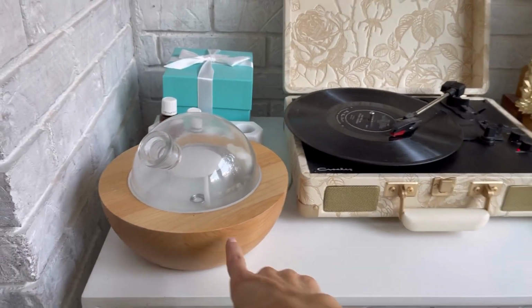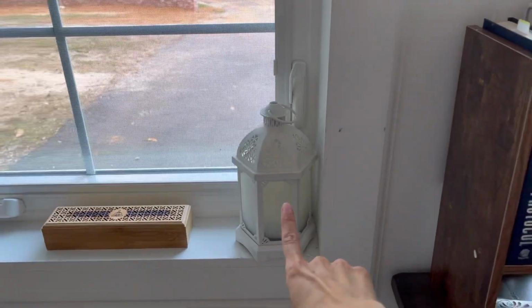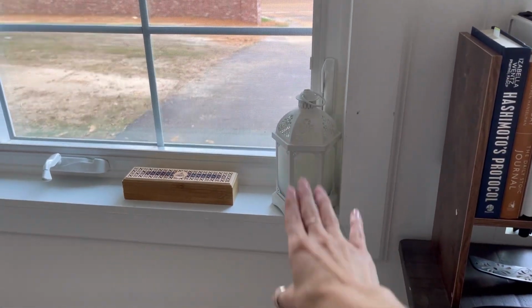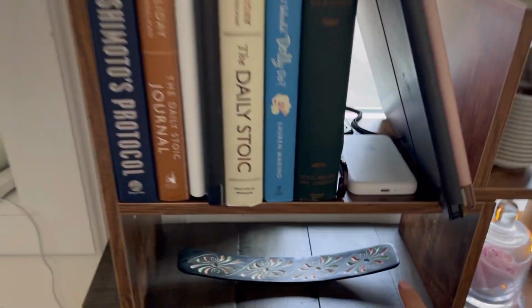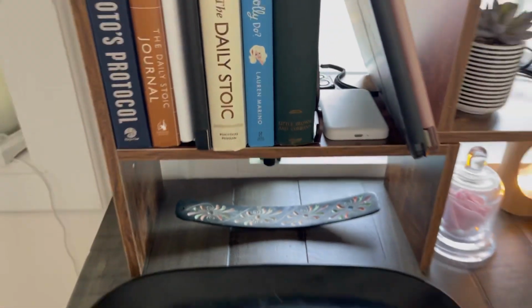Oil diffuser, this is the Aria. It's from Young Living. And then I also have this diffuser. It's the lantern, also from Young Living. And then my incense box burner, and then just a regular incense burner here.